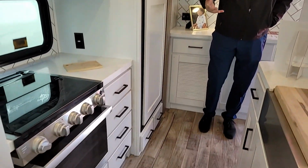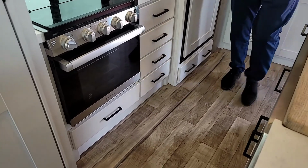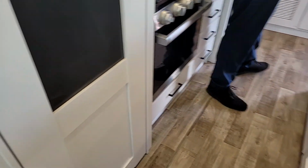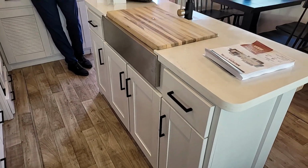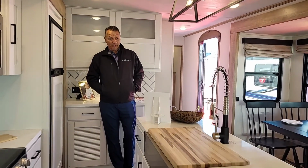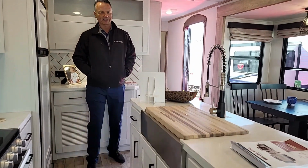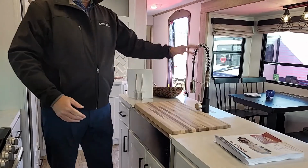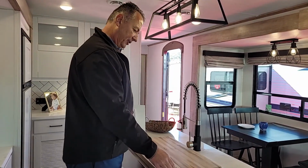Drawers. We talk about storage all the time. So there's 5 drawers right there. There's 2 drawers down there. There's 2 drawers here in the island. There's 2 drawers over here. So we're going to find with all of our floor plans, there's an abundance of drawers. On the island, you're seeing solid surface countertops, a very residential high-end solid surface countertop, high arching faucets. So again, very residential, convenient, nice looking.